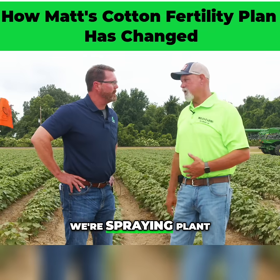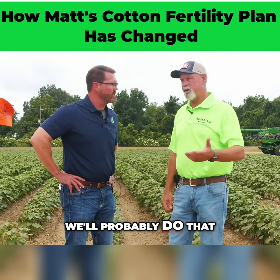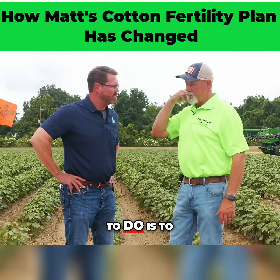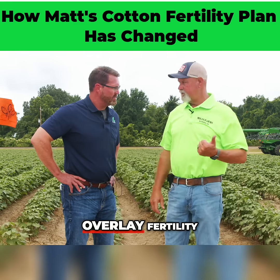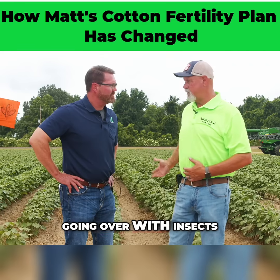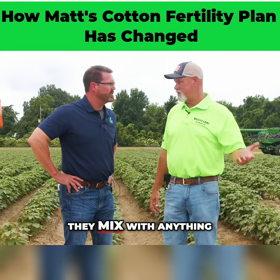So we're spraying plant bugs every 10 days. We'll probably do that anywhere from 5 to 8 times, depending on the year. What that allows you to do is overlay fertility and spoon feed fertility on that cotton as you're going over with insects. One thing about y'all's products, they mix with anything.